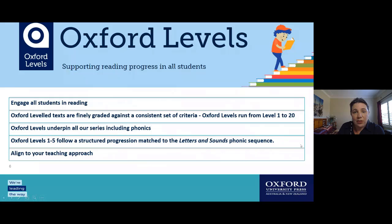So Oxford levels. To level decodable text accurately, it really isn't effective to use a whole language levelling system. Oxford levels have been designed specifically to cover both decodable and whole language texts. So Oxford levels ensure that all students are engaged in reading through differentiation for every student. Oxford levels run from level 1 to 20 and ensure that at each level students feel adequately challenged while also making progress. Each level offers new language, new themes, and a chance to practice what the student has learned already.